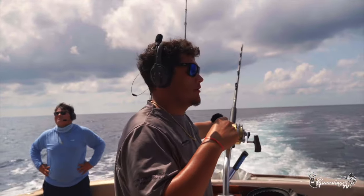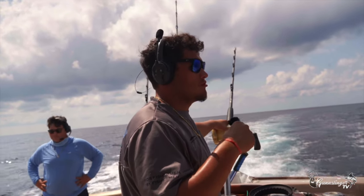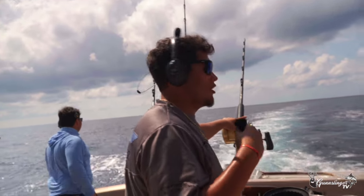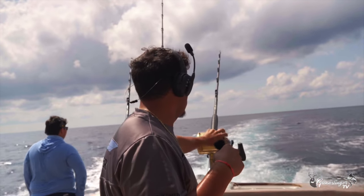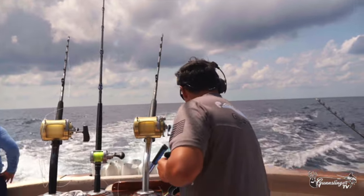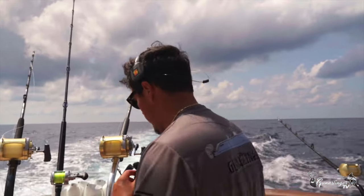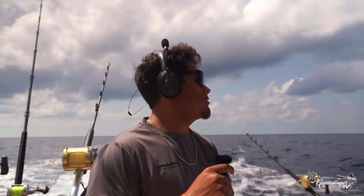All right, guys, we're putting the lures out. We don't have enough time. The baits, there's dolphins and sharks, a couple sharks. But the dolphins are just all over our bait rigs. So I'm gonna put the spread out and troll for however long we got, two hours, whatever. But we're gonna troll, try to catch.